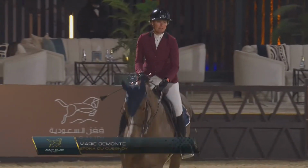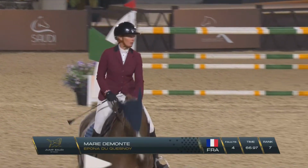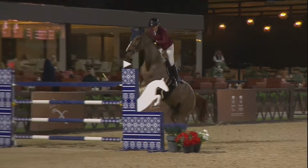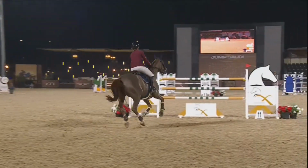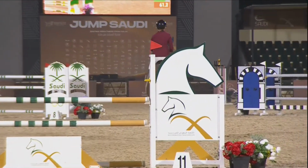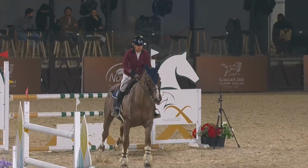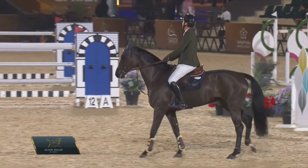66.97, not a bad time at all. So it goes into 7th position, as I say, a time that had she been clear would have gone into 2nd place. Marie Demont, Epona de Kenoy, she did a great job down this line through the Saudi Equestrian Events double and the blue plank, but unfortunately just came back against her there. You just see the yellow cups being exposed off that top rail. The yellow cups, for those of you who I'm sure most of you do know, are actually shallower, so it increases the difficulty of the top rail on those verticals and front rails of oxers.